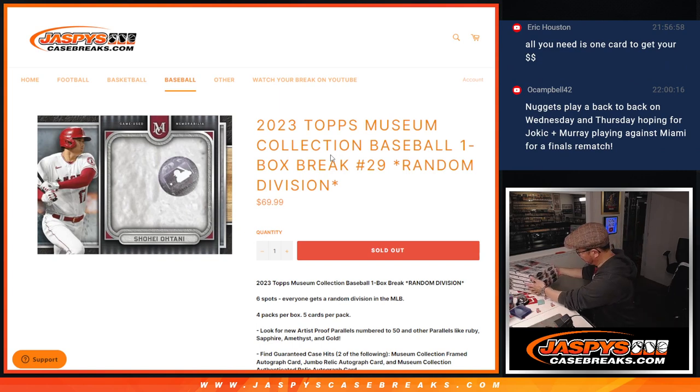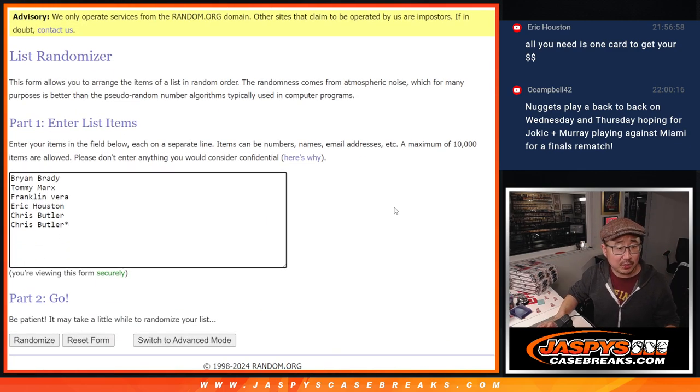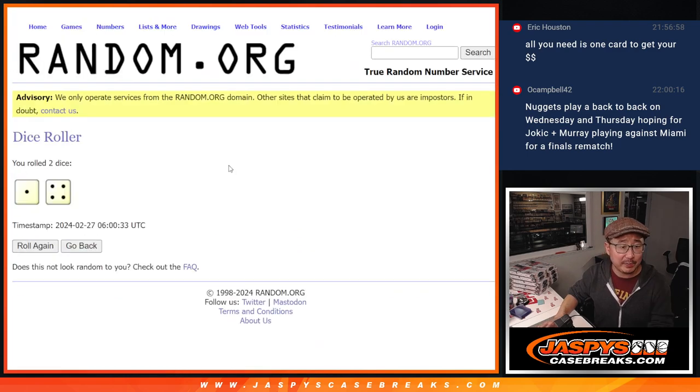Number 29. Pretty much from a fresh case. We've only done two boxes from this case. Big thanks to this group for making it happen. Appreciate you. All divisions are in. Let's roll it. Randomize names and divisions.